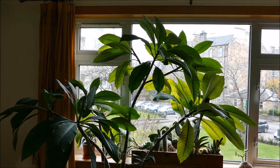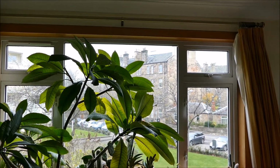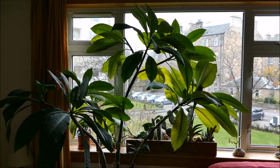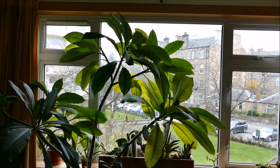So what I'm going to do to really make sure this drops its leaves, I'm going to put it outside. It's probably close to freezing at night at the moment and only about 10 degrees in the day. That's going to be quite a stress for this plant, but it'll make sure it drops the leaves really fast, and it'll also help kill off some of the bugs, especially the red spider mite.